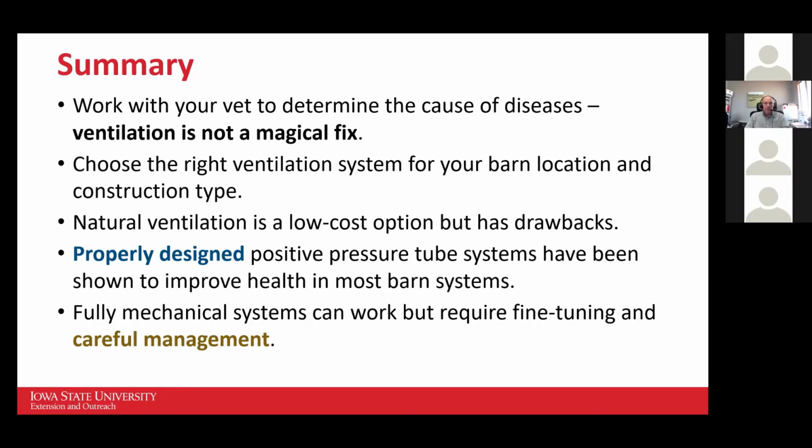It's low cost, very little work involved, but it does have its drawbacks. In both summer and winter, there are times where it just doesn't work very well. And that's where these properly designed positive pressure tube systems can really be a benefit.